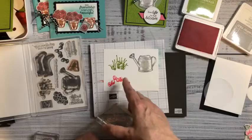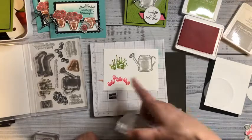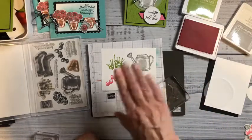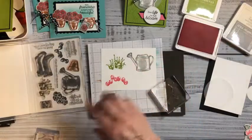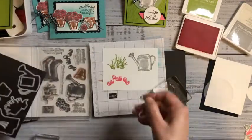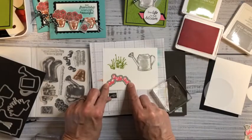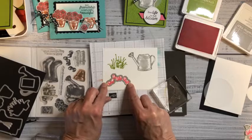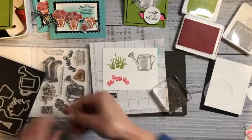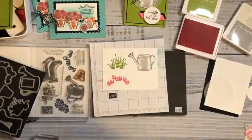Now I could have just now stamped that on top of here so they were all one flat image. I've actually stamped it so that I could place the dies on top, which I've already done. Let me grab those and just show you. These line up like this, and then I use a piece of Post-it tape to hold it in place when I run it through the dies, or run it through the cutting machine, die cutting machine.